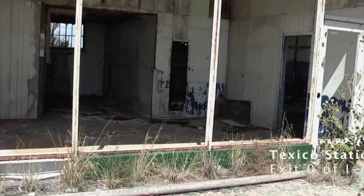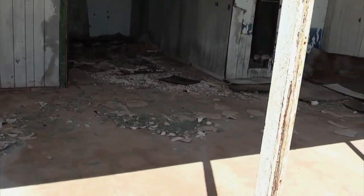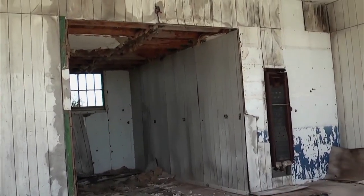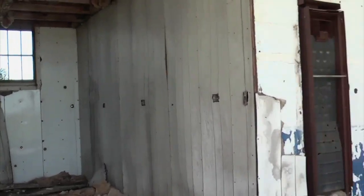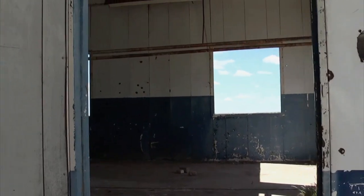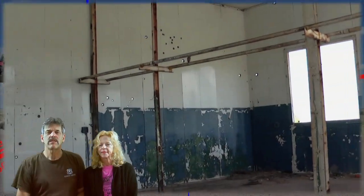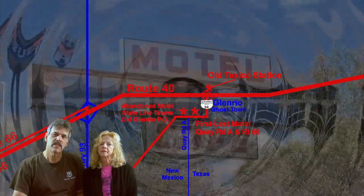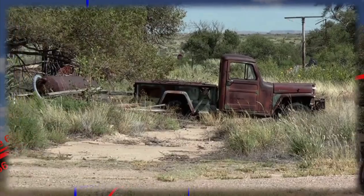The ruins of this gas station. Glass all broken out. You hear that? It's an animal living in there. He's living in between the first and second part. I don't know, I just heard him running around. We continue to explore this ghost town, but as with most ghost towns in Texas, it is marked as private property. So we filmed what we could before moving on.